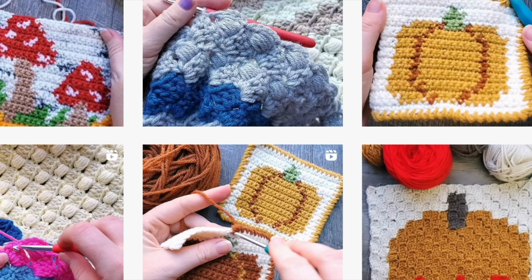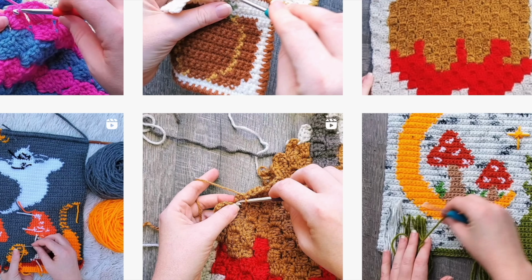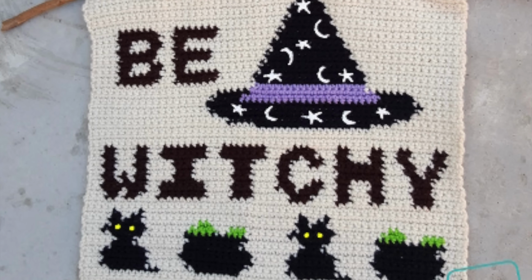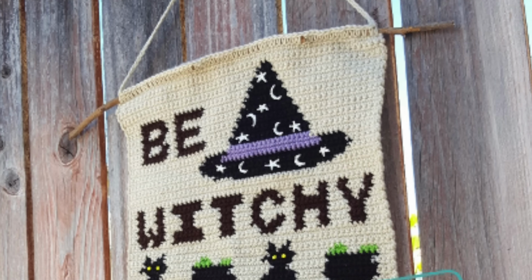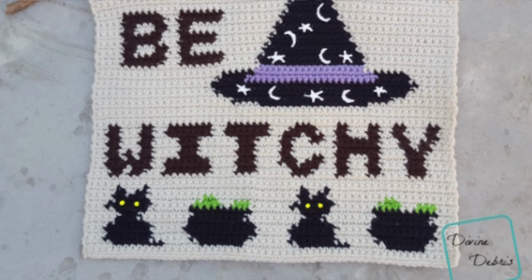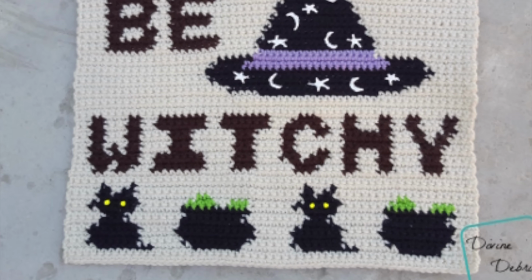If you know Amber's work, you know that it is whimsical and it is full of personality, and her Bewitchy wall hanging is so much fun for Halloween. I love adding little decorative touches around my home, and it's a bonus if they're handmade. And this one has the little kitty cats on the bottom, and you may already know, but I'm kind of obsessed with my own little kitty cat, so I thought that was such a cute little detail.